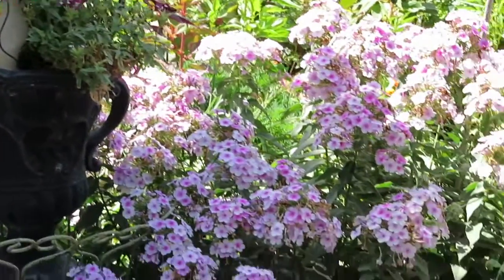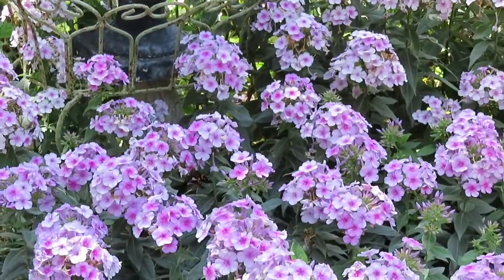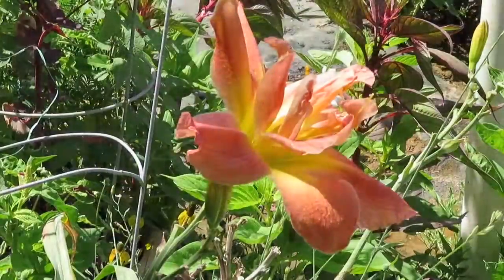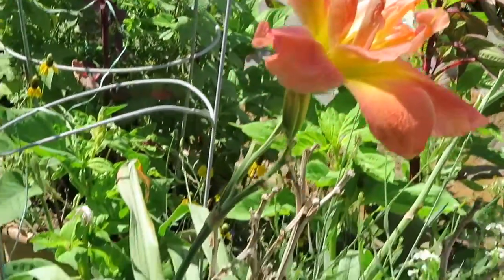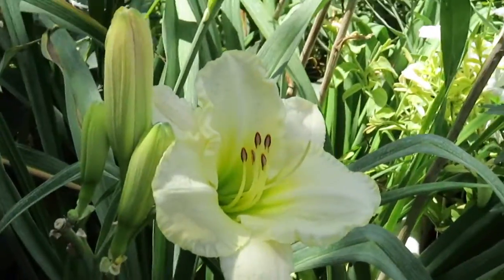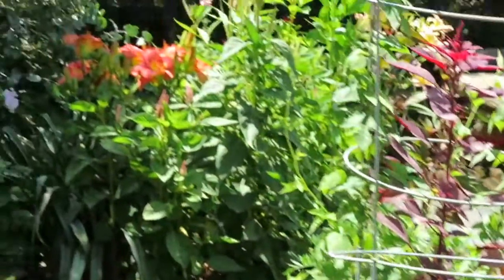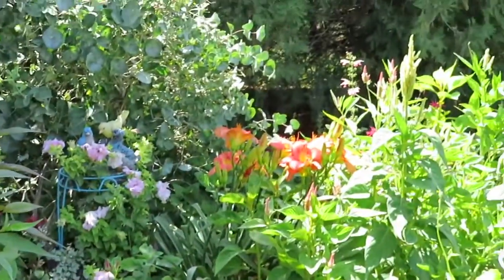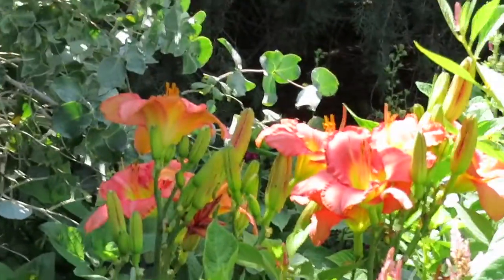This is one of the July flowers that takes center stage in July, the pretty tall phlox. The daylilies are winding down, but they're still giving us a good showing to go out with. Isn't that pretty? And there's some more back there. Let's see if I can focus in on them without blurring them out.